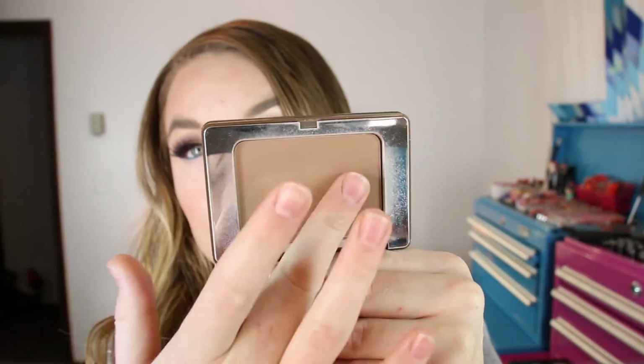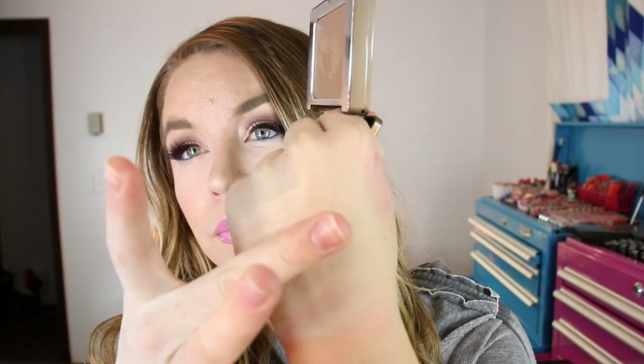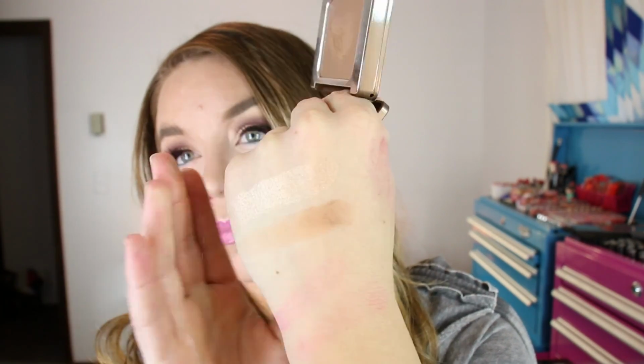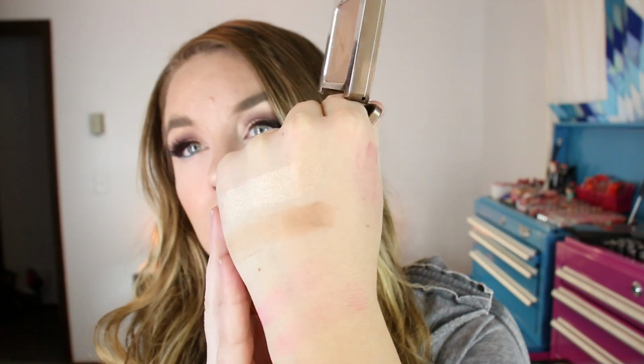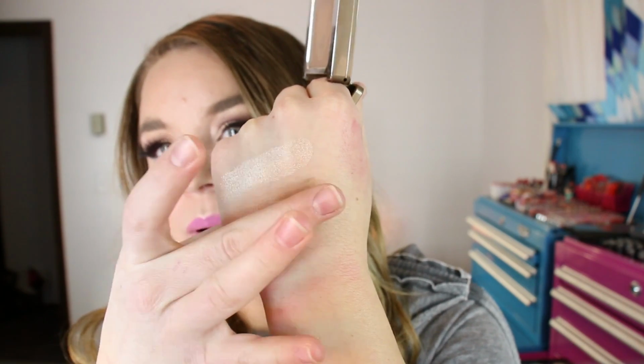I like something with a little bit more of a gray undertone anyway, but I've been using it lightly as a bronzer and really buffed into the skin. So this is 02 Medium. Right there. Should pick up a little more. That's really not showing up very well. Swatching this on my hand is not showing up very well.